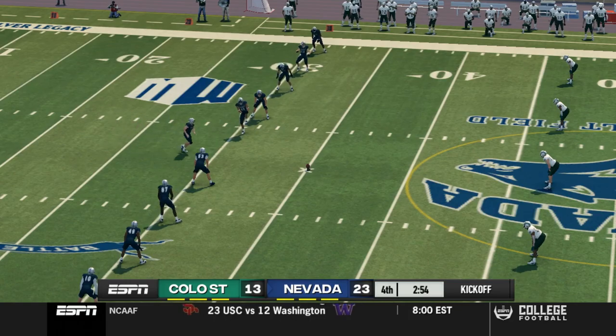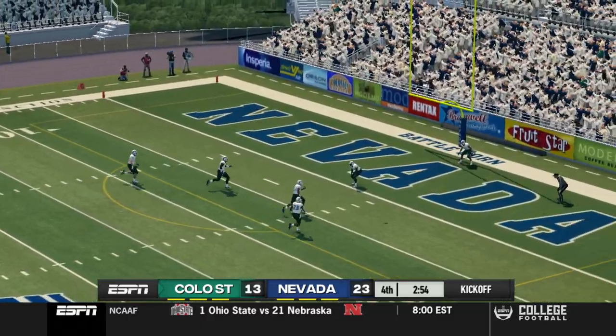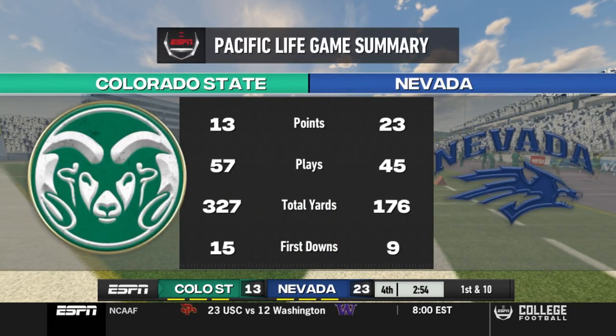The ball all teed up, and he's ready to kick this one off. He really got a hold of that kick. And it goes into the end zone, down for a touchback. Colorado State's been doing special things on offense all season long, and not today. That's not what we've been expecting. This has been a shocker.